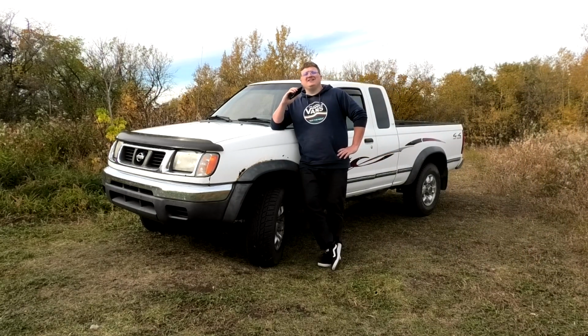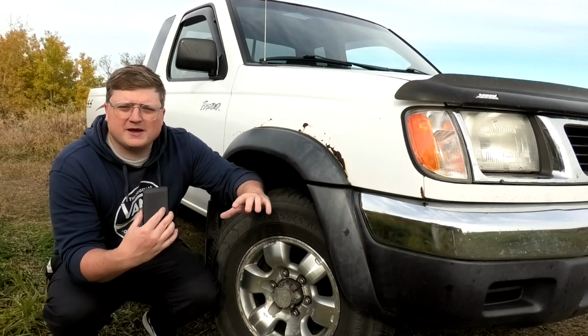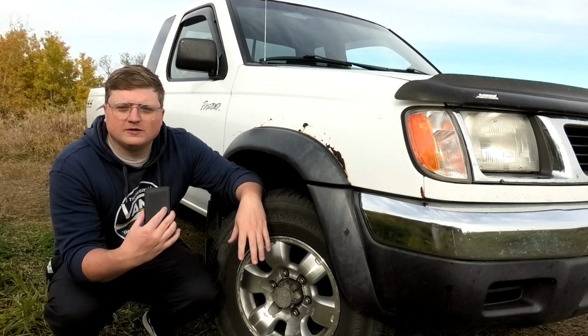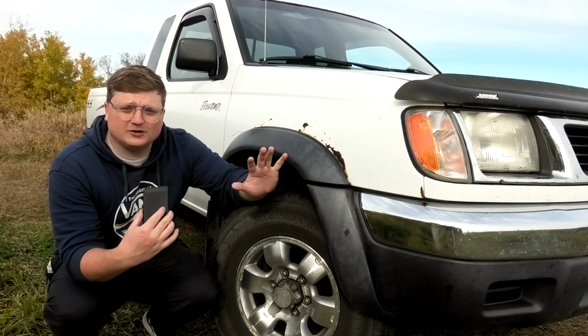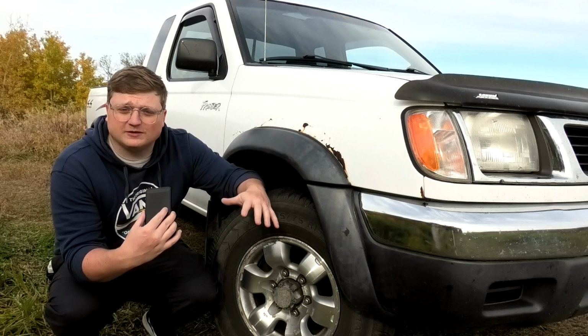This is a '99 Nissan Frontier. It's like a Toyota Tacoma, except that it doesn't say the words Toyota or Tacoma anywhere on it, meaning I was actually able to get a good deal. It's got a V6, an automatic, and selectable four-wheel drive. It's in remarkably good mechanical condition, and at 240,000 kilometers, it's still got plenty of life left in it.